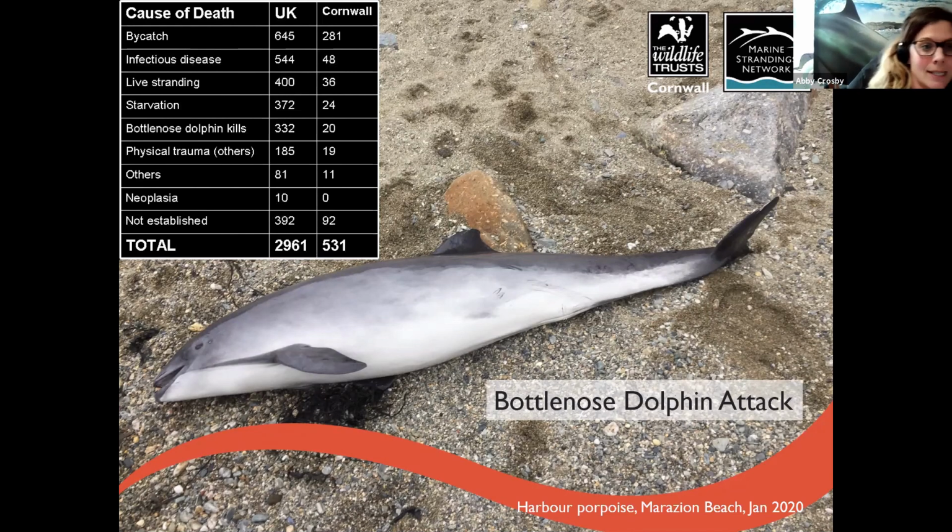And some of you may be surprised to see in that top 5 list of causes of death is actually bottlenose dolphin kills. Which is an issue that we can do very little to mitigate, but it is an example of the fascinating insight we can get into the ecologies of these animals through these stranding investigations. So that harbour porpoise on Maritime Beach last January had extensive internal injuries. It had external rake marks from the bottlenose dolphins all over its body, behind its eye and its tail. But when it was post-mortemed, it had extensive trauma inside its body. In the case of bottlenose dolphin attack, it's often post-mortem that we require diagnosis from, because external injuries may be absent. So we need post-mortem to really discover what's going on.